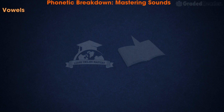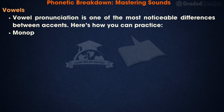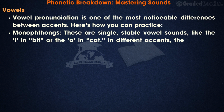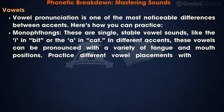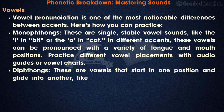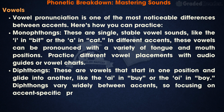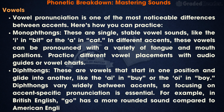Phonetic breakdown. Mastering sounds, vowels. Vowel pronunciation is one of the most noticeable differences between accents. Here's how you can practice. Monophthongs. These are single, stable vowel sounds, like the I in bit or the a in cat. In different accents, these vowels can be pronounced with a variety of tongue and mouth positions. Practice different vowel placements with audio guides or vowel charts.